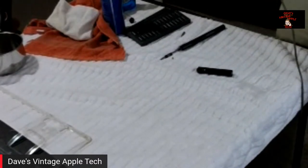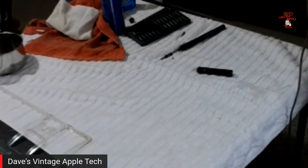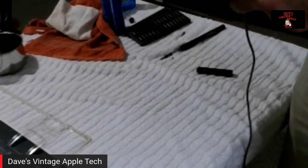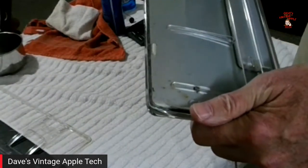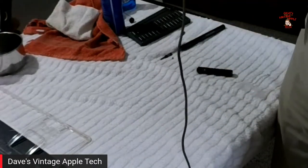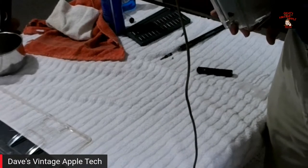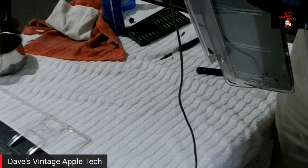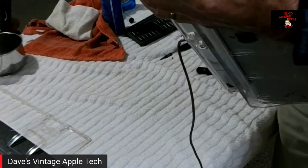Gee, I thought this was going to go a little easier here, guys. Let's see, that one's out, that one's out. There's something here. Take the keys off to get to this. Let me take a look here. But yeah, it sure is gross in there.